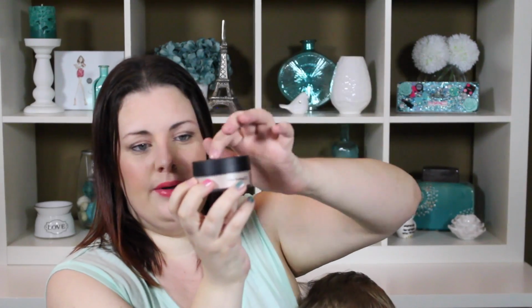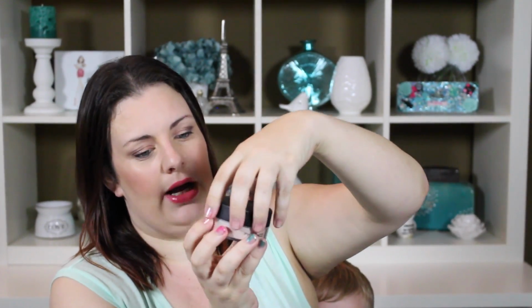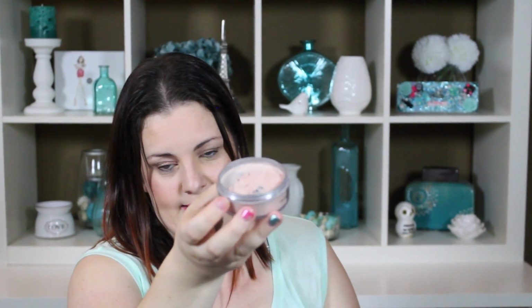Now the next is my favorite MAC highlighter of all time, and I don't know if they carry this anymore. It is a loose powder. It is the iridescent loose powder. They used to have these in several colors. This one is in Silver Dusk, which immediately became my favorite at a very young age. There's no way I can show you the powder because it's so messy. It's super shimmery, and that's it on my hand.